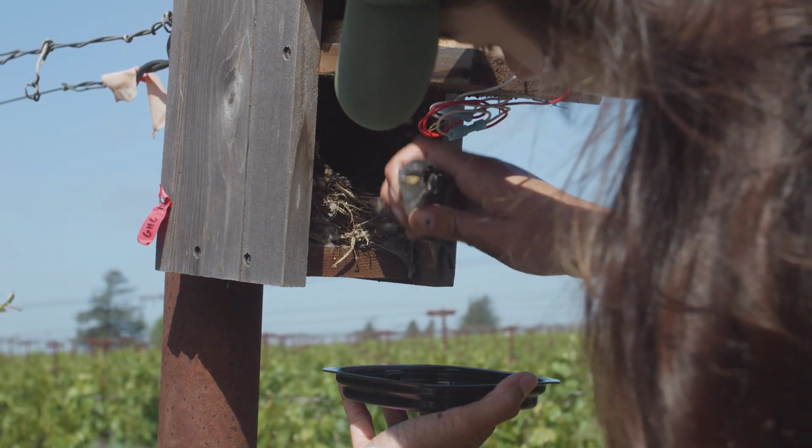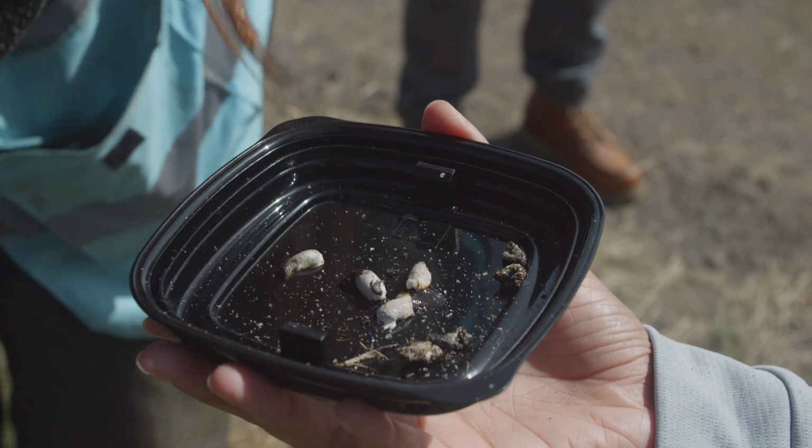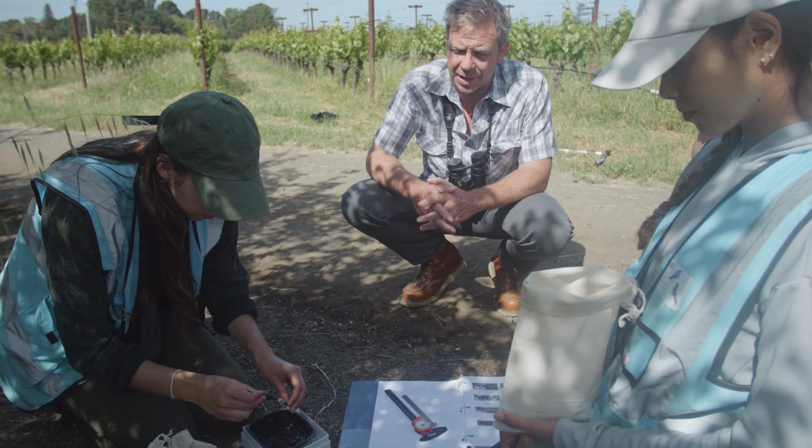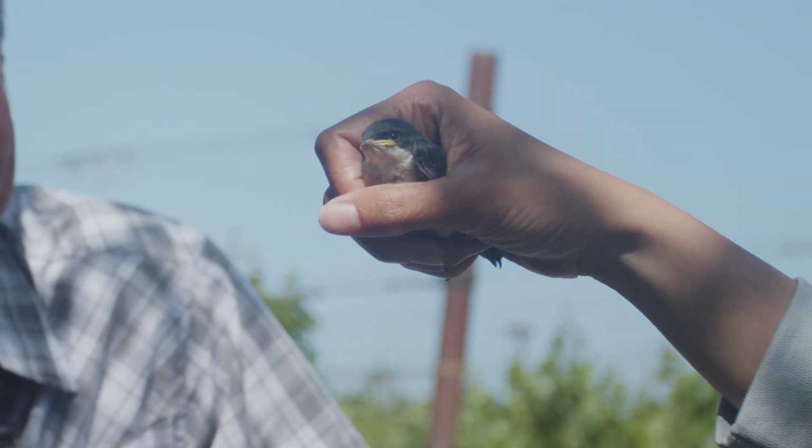So we're collecting these fecal samples from, in this case, tree swallow nestlings. This is a really big part of the study because with genetic methods, we can identify what they're eating.